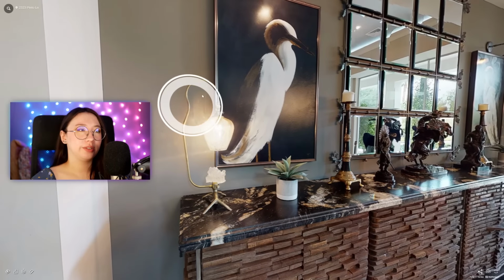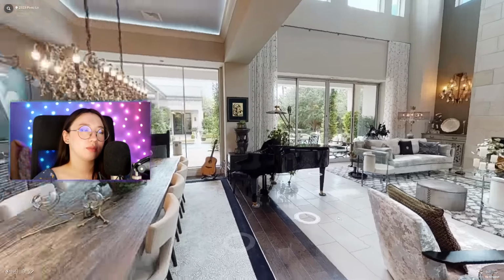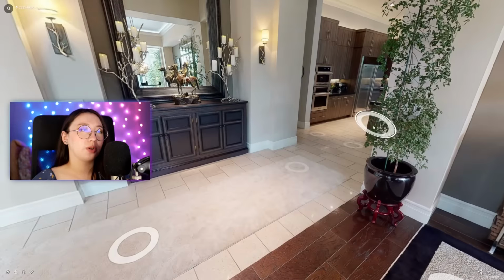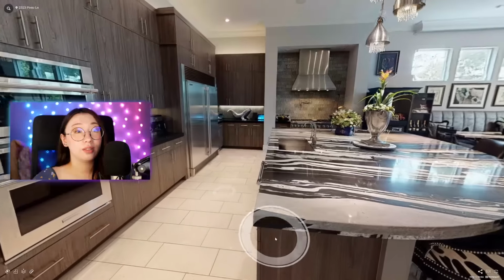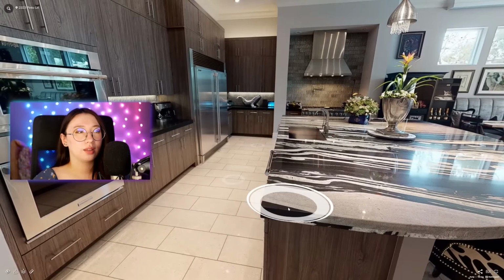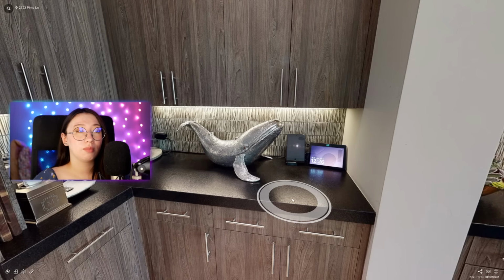I also like these like unique pieces. I really like unique looking furniture and decorative pieces, because as I've been shopping for home decor and furniture, I feel like I see a lot of the same old, and it gets so exhausting. And seeing a unique piece is really exciting, even if it is a giant whale.